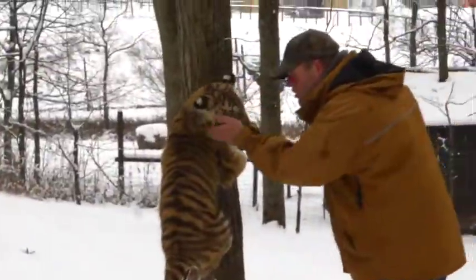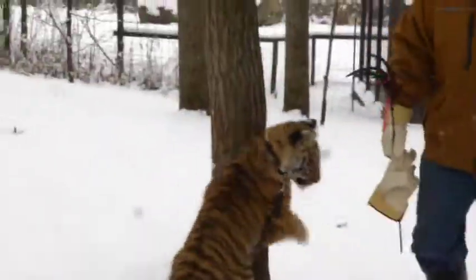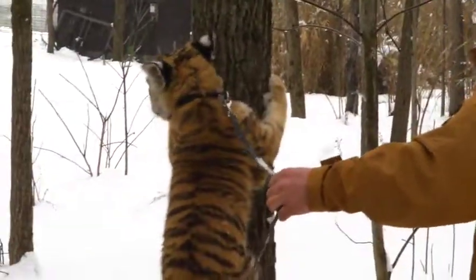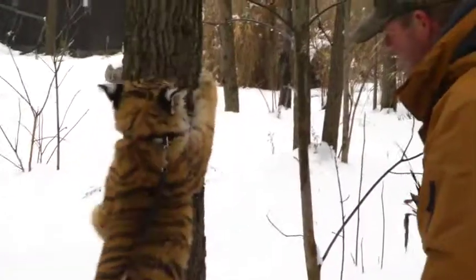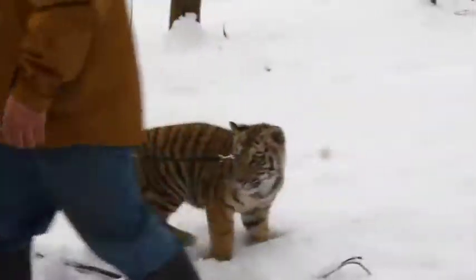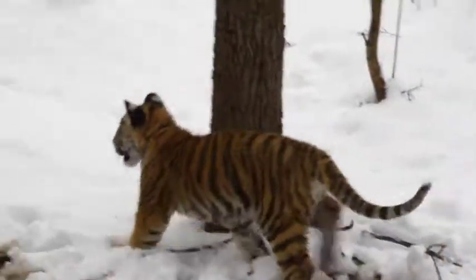A little cold on the paws, but in the wild, tigers live in temperatures of negative 20 to negative 40 degrees. Come on down. Yeah. Come down. Get the fire department to get you. A bond between friends is clearly seen here.